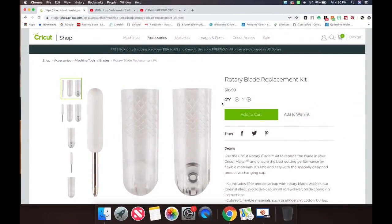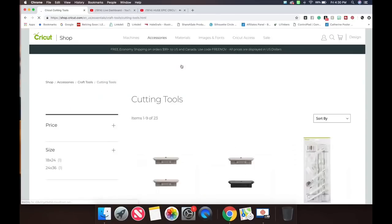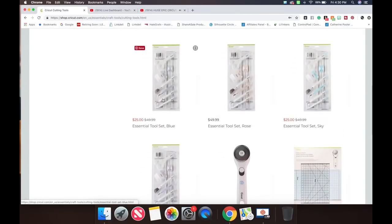I thought I just saw one. Oh, Tisha was actually asking about the 60 and 45 millimeter rotary blades. Oh, gotcha. Those are a craft tool. So Sean, go back to our desktop. If you go to accessories and under craft tools, you should see the cutting tools. What she is talking about is, these are such good deals, you guys. These essential tool sets are half off.